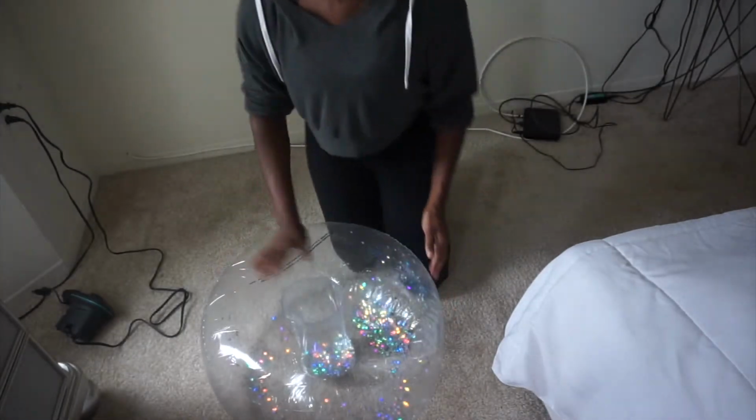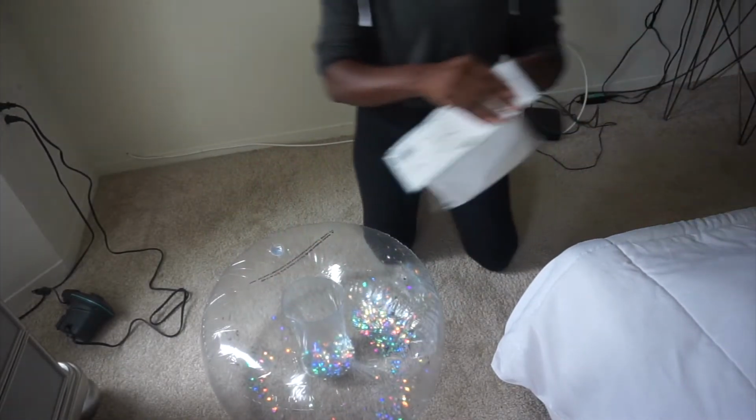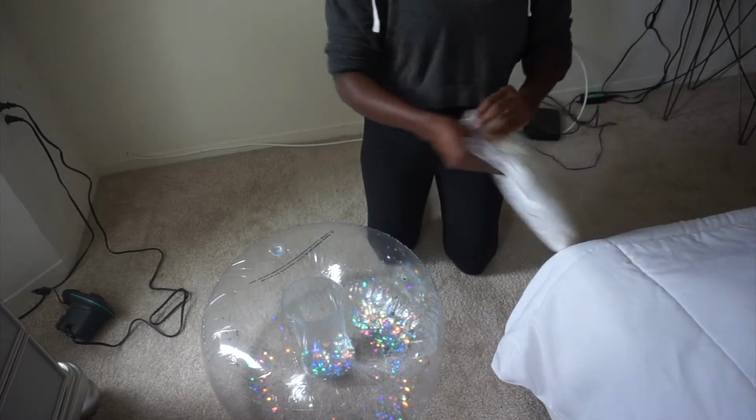Okay, this is how it looks without the cover, and now I'm going to place the ivory cover on top of the ottoman.